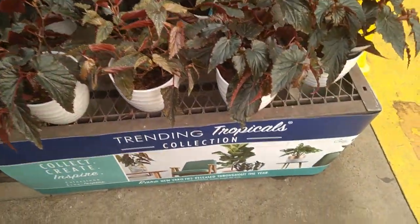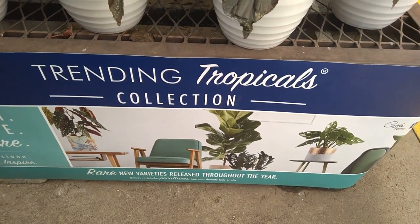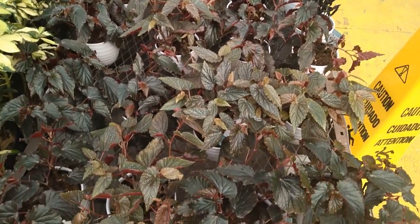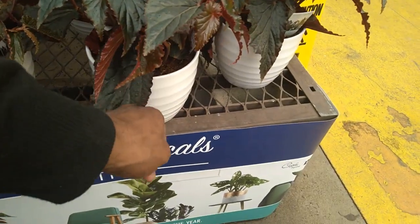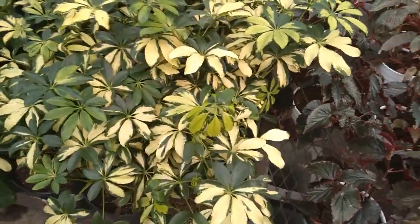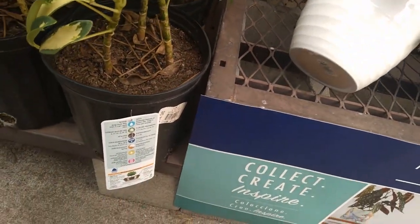And as you can see back here, we have our trending tropicals, rare new varieties released throughout the year. Costa Farms. Just a magnificent array of begonias right here. And at this one, you notice these pots are different from Walmart's, but I think Walmart has the newer ones, could be the older ones. I don't know, you guys. But since they are at Lowe's, they should be probably $20 maybe. Yep, they're $20 here, but they're cheaper at Walmart.